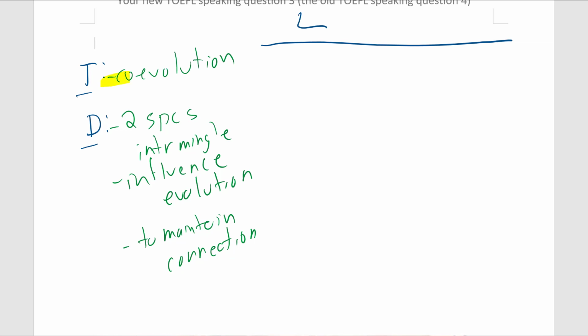Okay, the reading is about coevolution, which is described as occurring when 2 species intermingle to the point that they influence each other's evolution, and they do this in order to maintain their connection. Now, when I spoke, I recognized I need to say all of this in order to express it clearly. So even though I wanted to skip some information, I recognize, if I skip it, it won't be so good. Now, there are different ways you can do this.